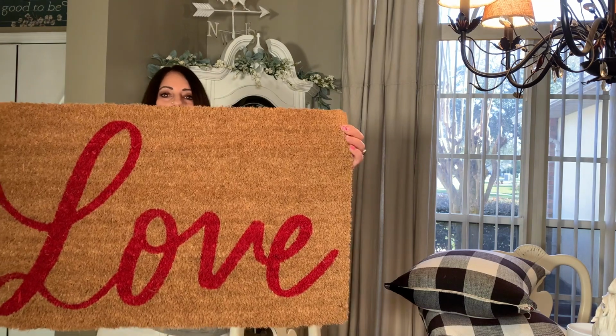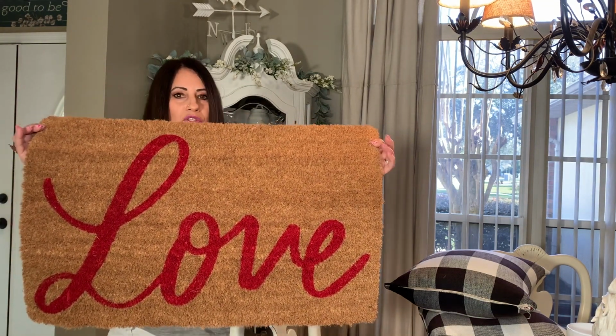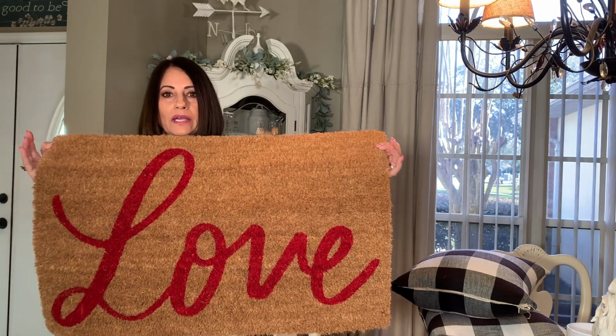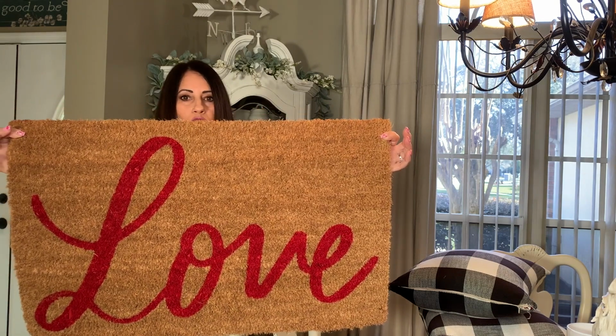Now, over at Target, I found these rugs here. I always like to change out my rugs for the season, and this says love. I absolutely love this. It's so cute with the red, and this will bring in the perfect color for Valentine's Day. Now, these were $12, and I picked up 2 of them.